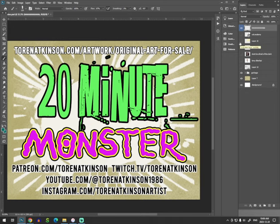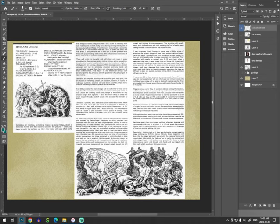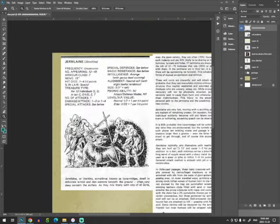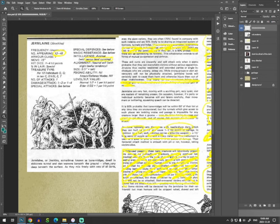All right, enough of this banter. Today's creature is the Jermlaine from the Fiend Folio, also known as Jinxkins. Look at all this crazy text. We're not going to read all that. Luckily, I read it ahead of time and made some notes. So the important thing is they are very small. They're about a foot tall. Number appearing is 12 to 48. I'm definitely not drawing 48 of these guys. I may draw, I don't know, 5 or 6. We'll see. But I'm also going to draw some rats.